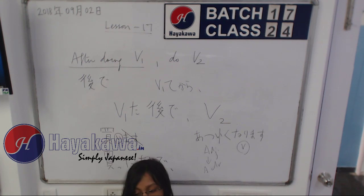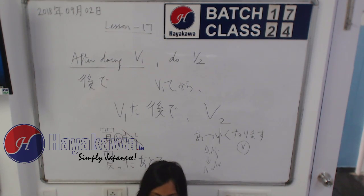Ebi o 10 piki. Now piki is a counter for small animals. So ju and hiki becomes 10 piki. So how many prawns are they buying? 10. 10 piki gurai kaimashou. Let's buy. Now do you understand this line? It's a big sentence, but if you break it, it's easy.